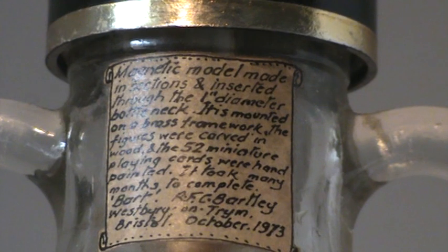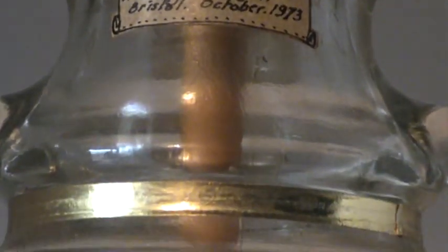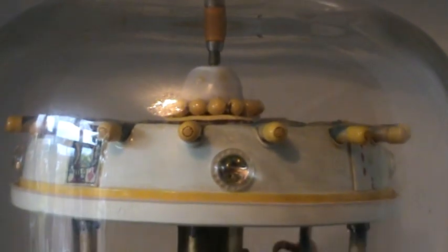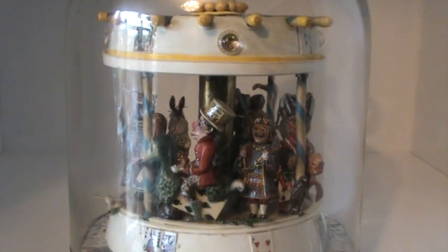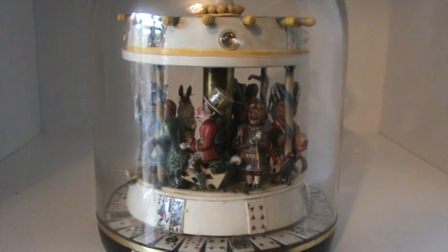This is one of my most favourite childhood pieces, a magnetic model made in sections and inserted through the 1-inch diameter bottle. It's mounted on a brass framework and the figures were carved in wood, and the 52 miniature playing cards were hand painted. It took many months to complete. RFC Bartley, Westbury-on-Trim, Bristol, October 1973. Alice in Wonderland through the bottleneck.